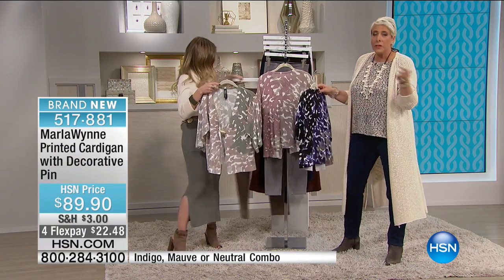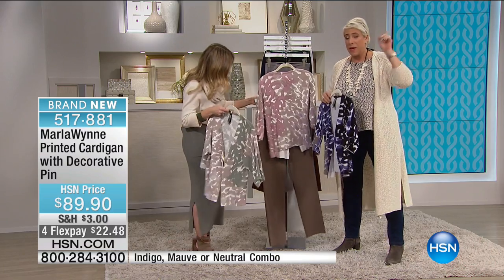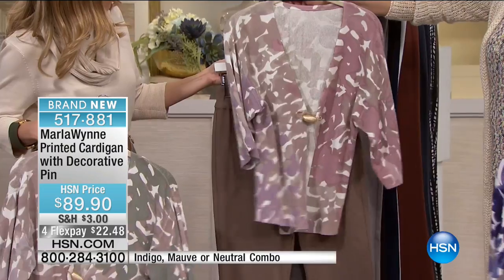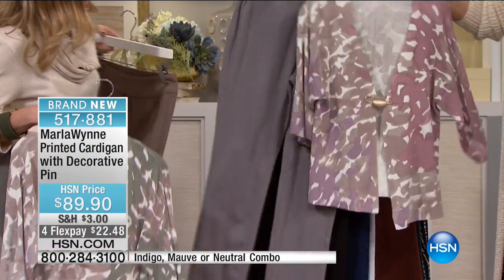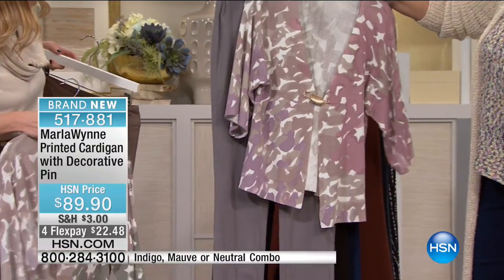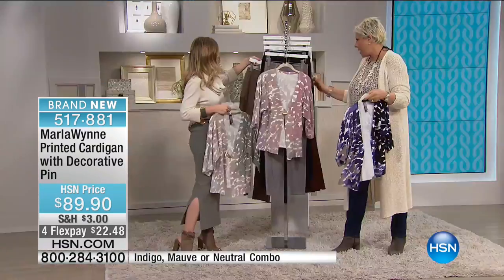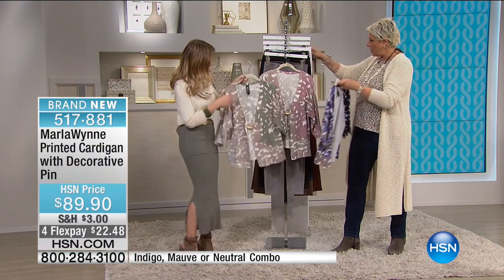You're gonna layer a turtleneck under it. You're gonna layer something long-sleeved under it. Looks great with my little blouse that we had in the first hour. But these will absolutely mix and match with almost every pant I do. Look at it with the gray denim as an example. Of course, the indigo goes with everything. Absolutely everything.